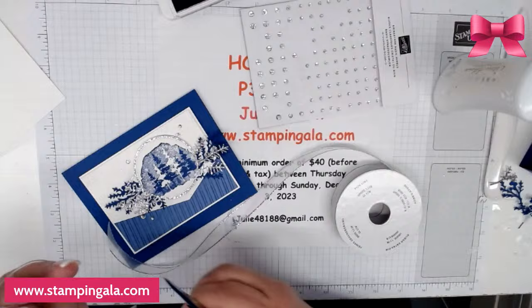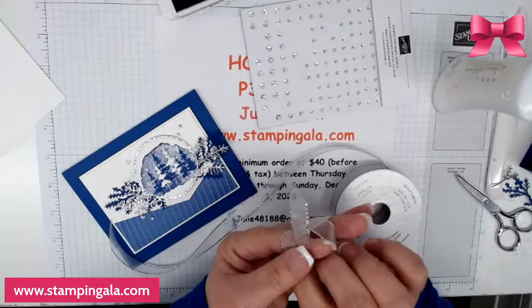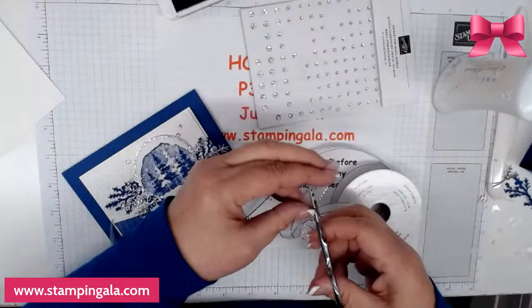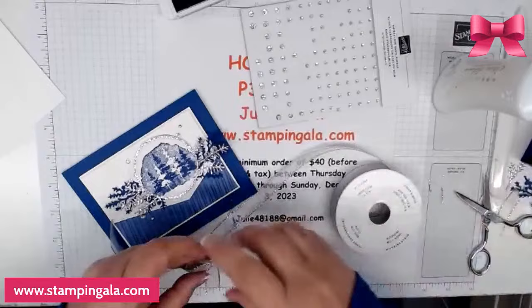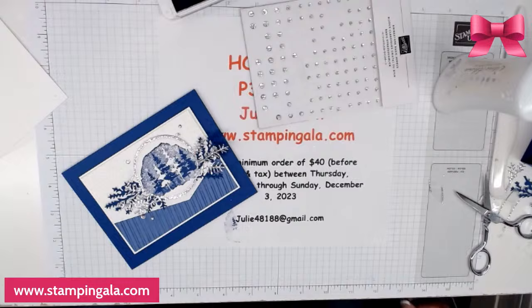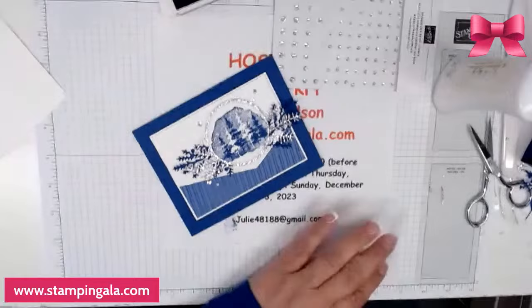Hey, Kathy, I hope you're doing well. Know what I do with my glue dots. Steph, do you see my glue dots? Well, I don't know where my glue... Oh, here they are, right in front of my face. And they're not even mine, they're hers.